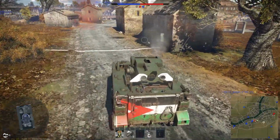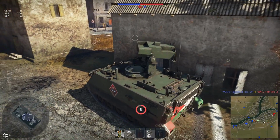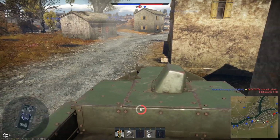Although I wonder how long it's going to be till they're added. This year was removed from the question after being posted, so it's definitely not going to be this year. If I were to take a wild guess, I would have to say it's the first patch of 2020, as Gaijin already has a good amount of the fleet done.